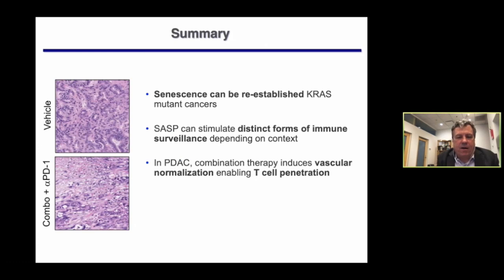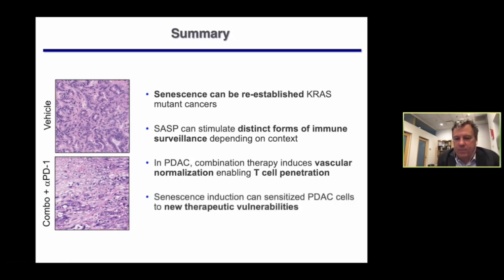So to finish this part of the talk, what I've shown you is that senescence could be reestablished in Kras mutant cancer cells, and the outcome of that is dependent on context. So in one setting, we can get NK cell attack, and in another we can provoke T cell uptake. So, distinct types of immune surveillance depending on context. But in pancreas cancer, this combination therapy induces vascular normalization, T cell penetration, and sensitization to checkpoint blockade. And it suggests that senescence induction can sensitize PDAC cells to new therapies, including conventional chemotherapy.